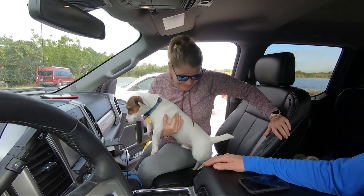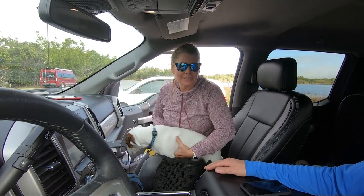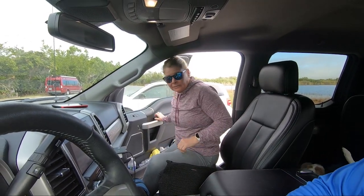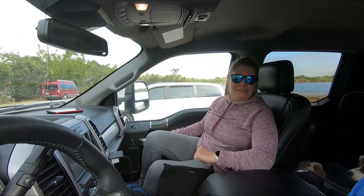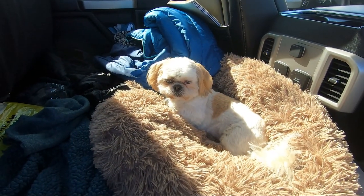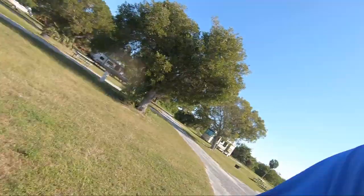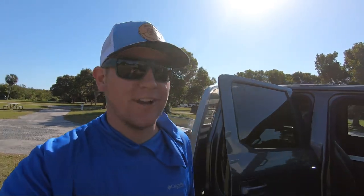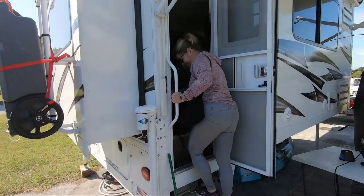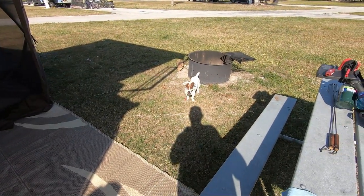Anything exciting to say? No, I don't think so. I'm good and ready to get back and get on the water. Yeah, do something exciting. Run and get the boat out and have fun. Shaka, what are you doing, girl? You not getting out of the truck? No? Alright. I think that's her favorite spot in the world, is riding in the damn truck. Huh. She don't like to get out of it, does she? Doodle's ready for an adventure.